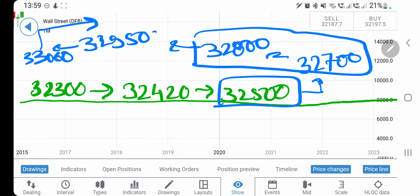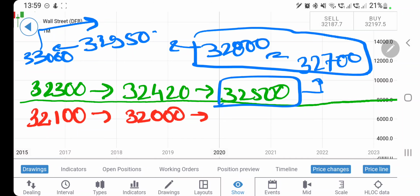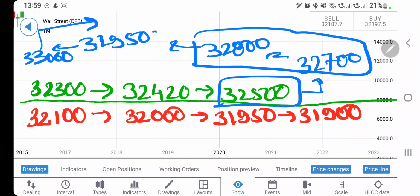Sustaining beyond 33,000, it will call for the bulls out there, and it is going to remain bullish beyond those levels. Stay cautious. I don't expect that it is going to happen, but these are markets, anything is possible. On the downside, if you see it dropping below 32,100 levels, go short. 32,000 is the first support, 31,950 the next target, and then 31,900. Till 31,900 there is a possibility for it to reverse.